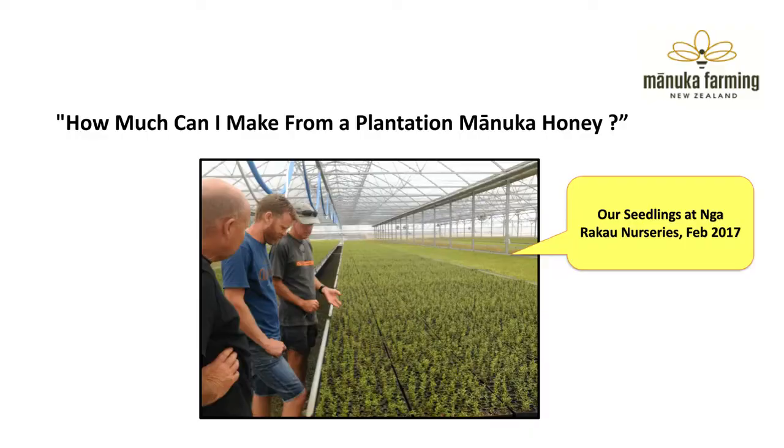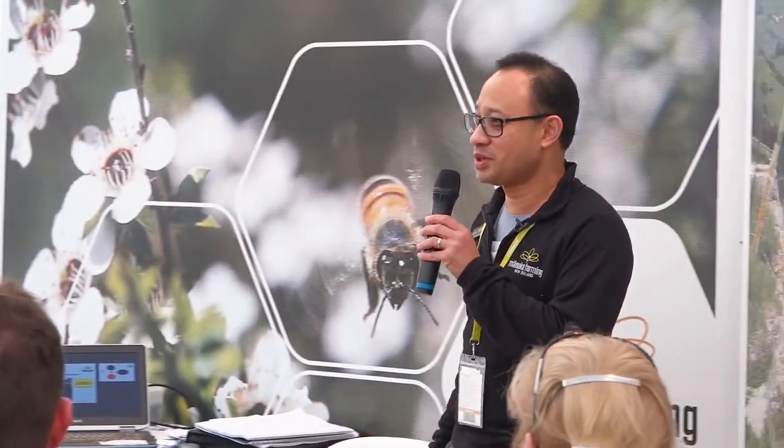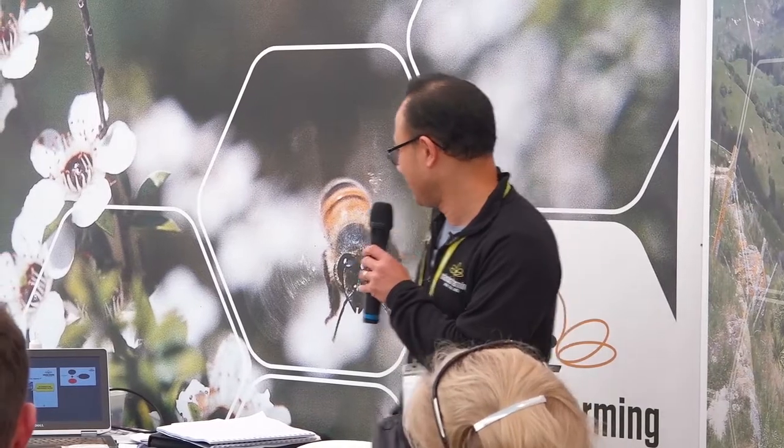Right, a perennial question here. How much money, or how much can I make from plantation Manuka? By the way, that's just a view of our seedlings which are growing in our Rakau nursery up in Auckland. This was taken back in February. I was there on Monday to collect the seedlings, which you can see here. I've got 3 varieties of them, but that will be covered at a later workshop. I'll just pinpoint them to you.